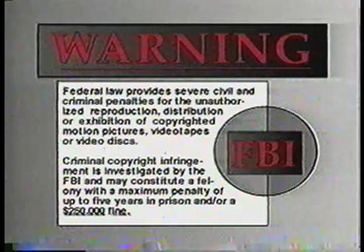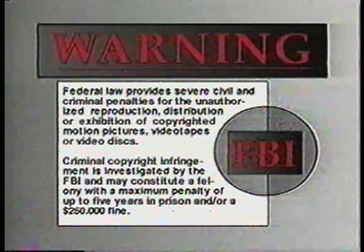An FBI warning notes that federal law provides severe civil and criminal penalties for the unauthorized reproduction, distribution, or exhibition of copyrighted motion pictures, videotapes, or video discs.